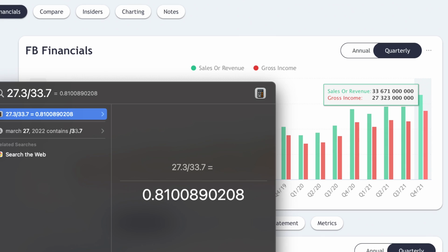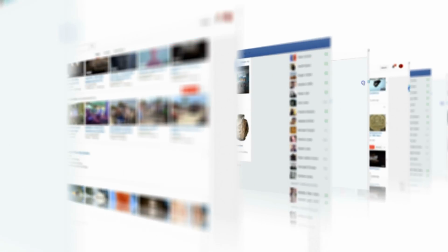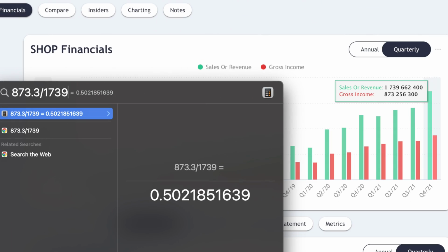For example, Meta Platforms had a Q4 2021 gross margin of 81%, which is honestly the highest gross margin I've ever seen, and that's because Meta has a very low cost of goods sold, being an online advertising platform. Therefore, because they have such a high gross margin, Meta can increase their expenses massively and they'd still be profitable. Another example is Shopify, which had a Q4 2021 gross margin of 50%, since they also have a software business with low cost of goods sold.